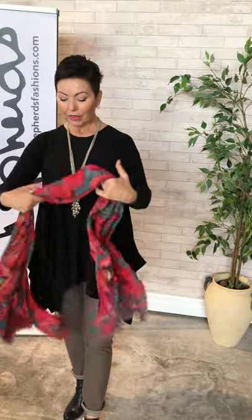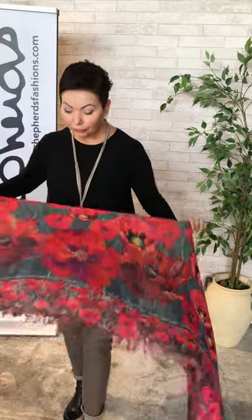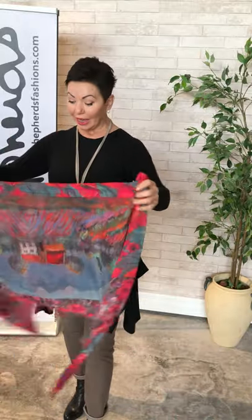Wonderful. Okay, so then again, I'll show you the full scarf, because what we wanted to do today is show you the scarves, but what better way to do so than to style them up. So sometimes you just want to drape it like so. And again, you're just creating a fashion statement here with the scarf. You will not believe how lightweight this is. That's the beauty of these pieces. And again, don't keep them in the drawer.